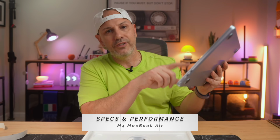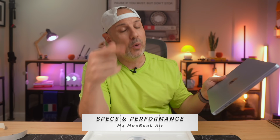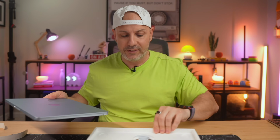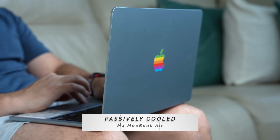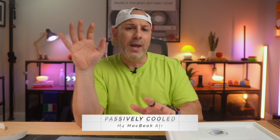Now, the MacBook Air starts with a 10-core CPU, 8-core GPU, and 16 gigs of RAM with 256 gigs of storage, all for $899 with student pricing. The MacBook is going to be passively cooled, which means there are no fans inside like you'd find on a MacBook Pro, but in a way this machine is basically the guts of an iPad, you know, I'm speaking very broadly, with a screen that runs macOS.